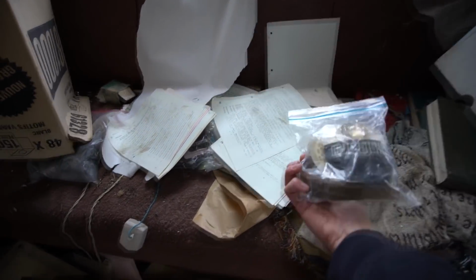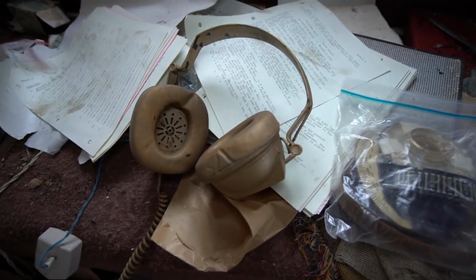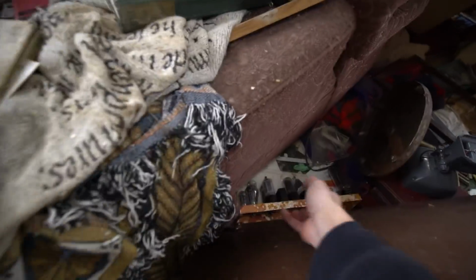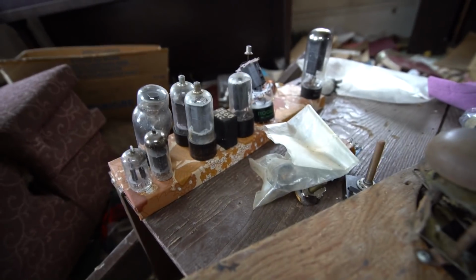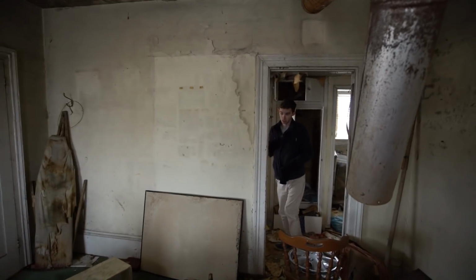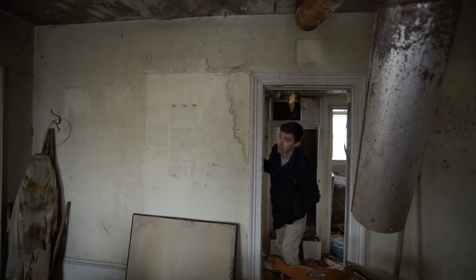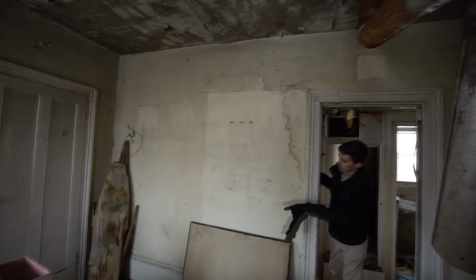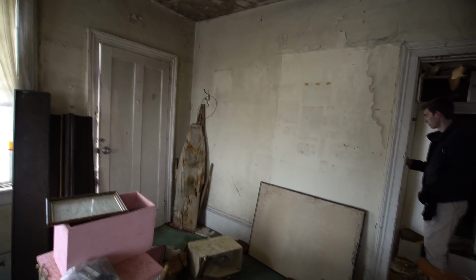They've got all these different instruments and just very neat odds and ends and bits and bobs. This old headset for listening to cassettes. Different kinds of bulbs. That's very interesting. And a piano with some sheet music. Look on that wall beside you, Jake. It looks like they had certificates or something. You can see all the outlines of stuff they had hung up on the walls. Yeah, they're all tape. See the ironing board too? Oh my god.